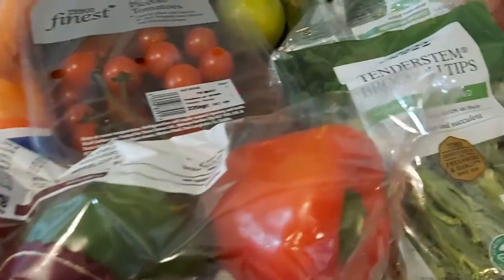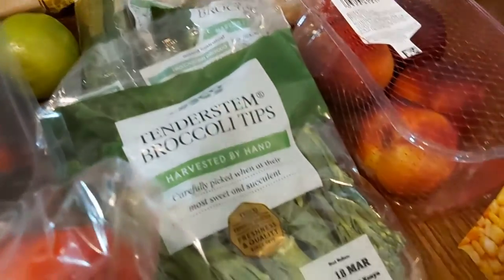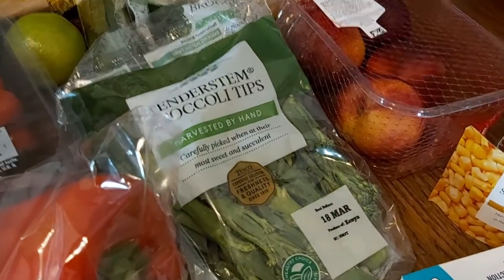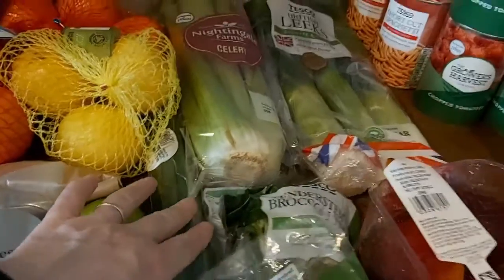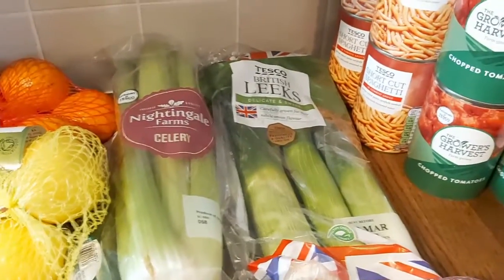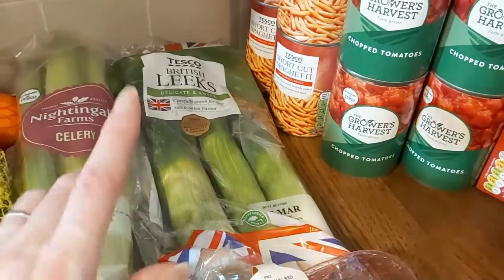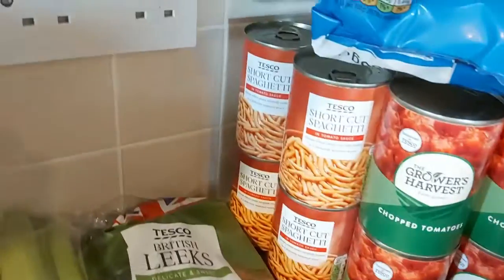And then I've got some tender stem broccoli tips. I did actually manage to get through 4 packs of broccoli last week, so that's okay. And a cucumber is hiding under there. Then some celery, again, that will be for the chili, and the leeks will probably go into the chili as well, and I might put some into the cottage pies too.